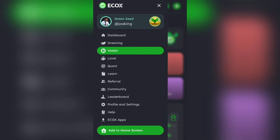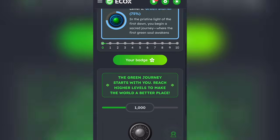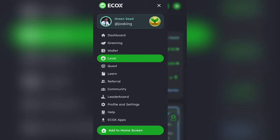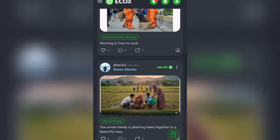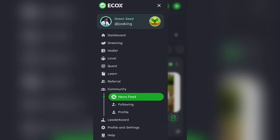Now, when you go back to your hamburger icon right here, come down to level, you can actually see that this has levels while you accumulate some green power for yourself. Right here, you can see the stages of the levels and the badge that you are to get. So what you just need to do is to keep on accumulating more green power for yourself. Now, when you come down under community right here, you can see that there's a community where you can drop your comment. There's an option for you to communicate right on this platform. You can go ahead to drop your own comment. That is under their community.